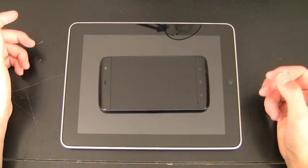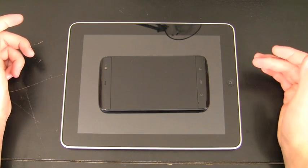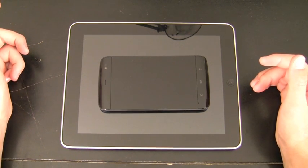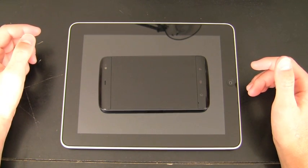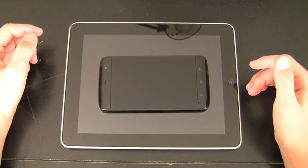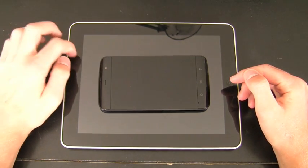The problem is I don't sound good to people on my end. I sound like I'm on a cell phone. I don't sound like I'm on a landline, which you do on the iPhone and a few of the other newer phones out on the market. So that is a bit of a downside, and the mic, I feel quality-wise, is better on the iPad.